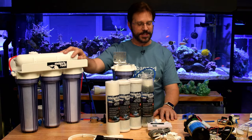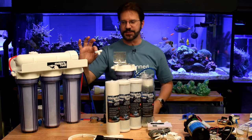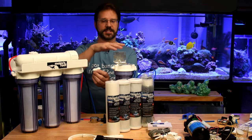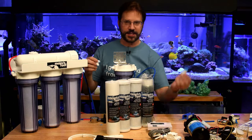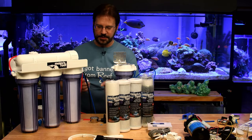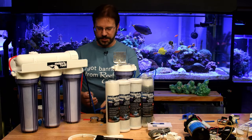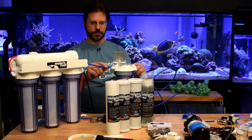Now, how do you do that? Inside my system, I include a T-fitting. The T-fitting goes between the RO system and the DI system, and then you run an extra tube with a cutoff valve on the end. So we'll just do a miniature demonstration here of what I'm trying to do. I'll just start cutting some tubing here. All right, so we want to go roughly to here, right?